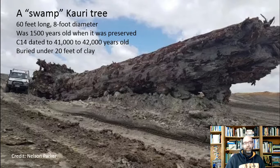All right, there's been many swamp Kari trees, and that's just the name given to trees that are dredged up from underneath the ground. This particular tree was found about 3 years ago when they were excavating an area to expand a power plant in northern New Zealand. It was found underneath 20 feet of clay. This is a 60-foot long, 8-foot diameter tree trunk. It's 1,500 to 1,700 years old when it finally died, so that's the number of rings that it contains.